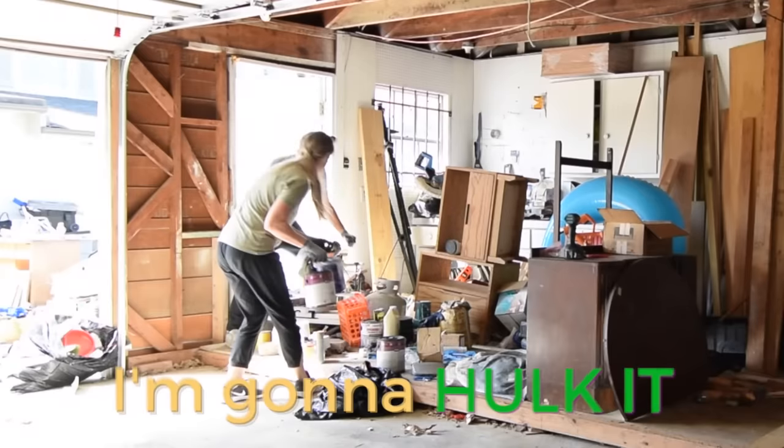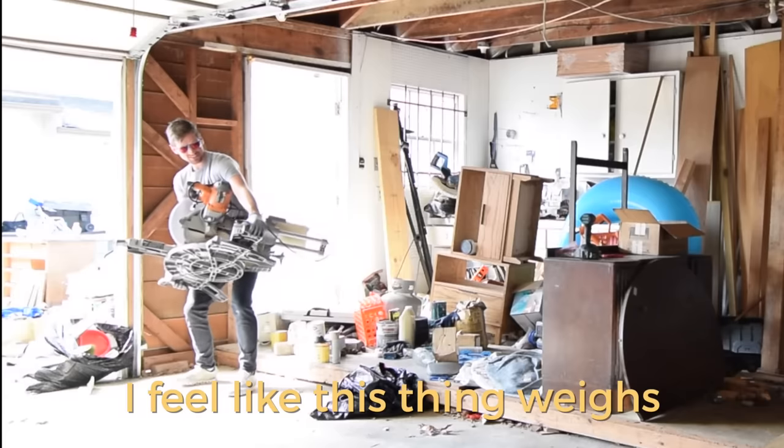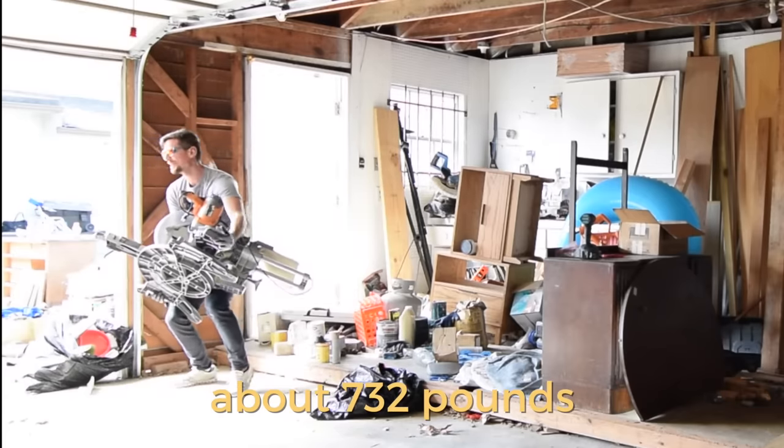I'm gonna hulk it! I feel like this thing weighs about 732 pounds.